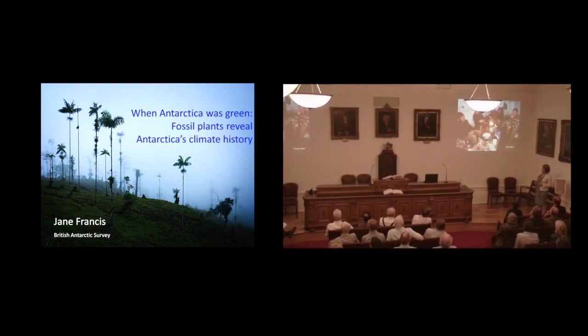And here's a bigger party. You can see this must be at the end of the field season because they look a bit dirty and hairy. So this is probably after 2 months or so. And this is a bigger camp with a cook tent. So you can see the British Antarctic Survey still uses tried and tested equipment, old Primus stoves, a Tilley lamp for warmth.